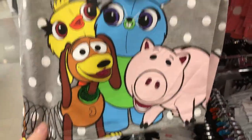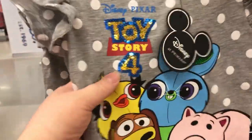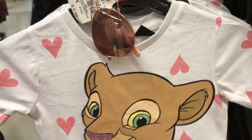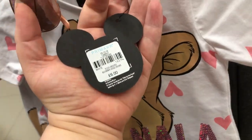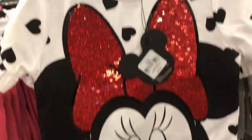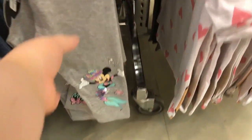I think this is a new girls' Toy Story t-shirt. I've not seen this before. It's really nice. It's got little ruffles on the sleeves. And it's £6. That one was in last week. And this might be new. Not seen this one. That's £6. And then that might be new, that's £6. The mermaid leggings.